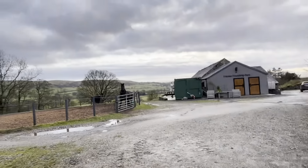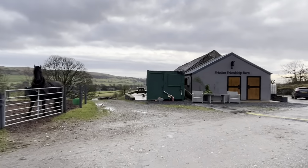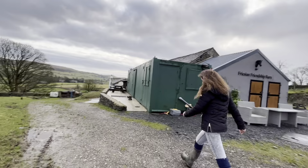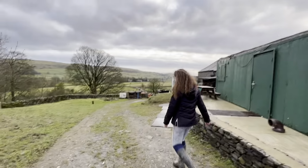And then, last but not least, I'll walk you back down to where we started pretty much. Sorry, not that close. Thanks. So we'll come back down here, and down here is where we go to the muck trailer.